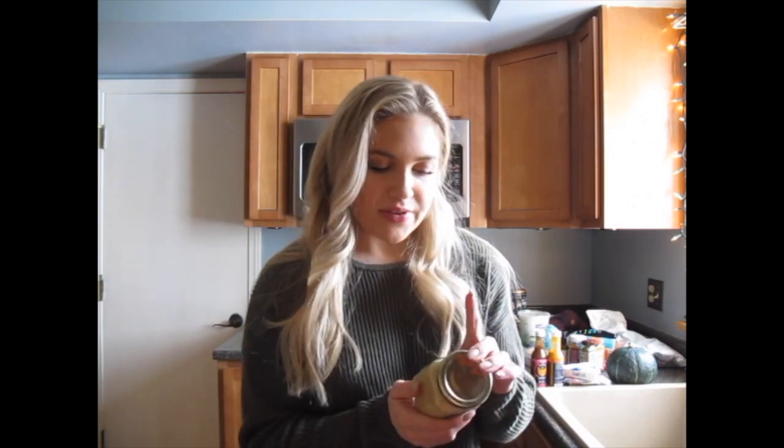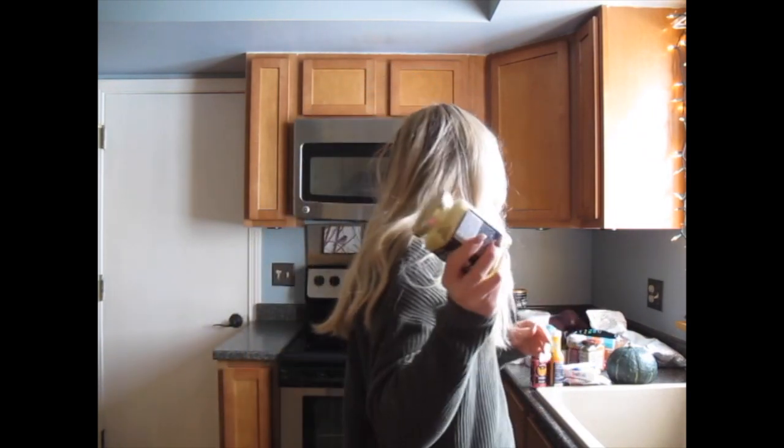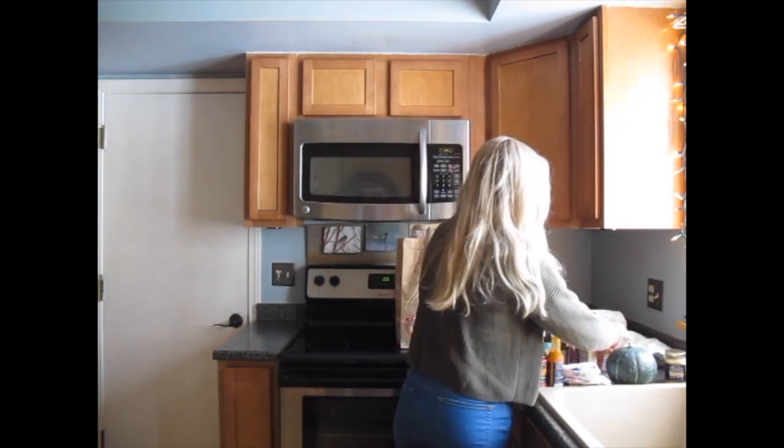So this, I got really on a whim. It was on an end aisle. You're gonna either love or hate it. Blue cheese mustard. So no fat, 0 protein. It's Dijon mustard basically, and then it has a little bit of cheese in it. So it obviously has macros. This is really good though. Like, it's not blue cheese-y. So I got this, and then I got a few more spices.